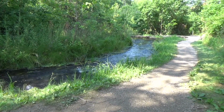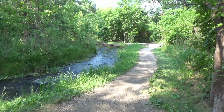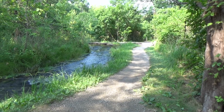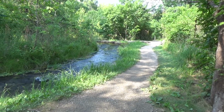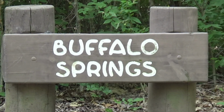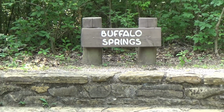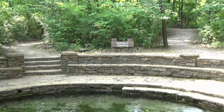Well, I found a good place to take a break, about 3 miles in. Sit down here and rest a little bit and enjoy this stream. Buffalo Springs is the second of the springs that feed the creek that goes through this area. The main creek through here is called Rock Creek.